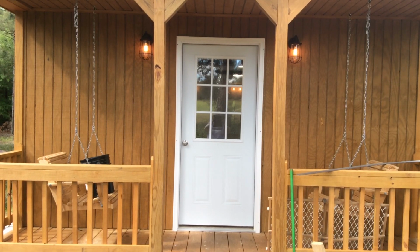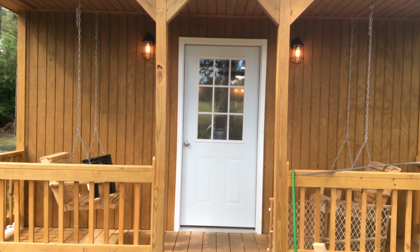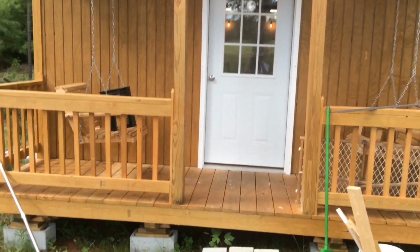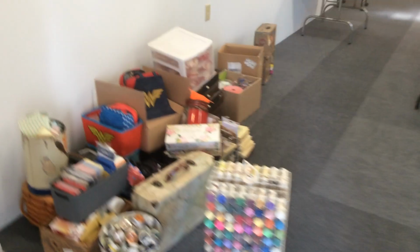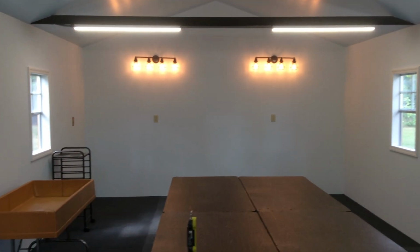Do you see it? I have lights. I am so darn excited. So let's go in. Yeah, it's daytime now, but come on, let's go in. I've moved a few things in, just grabbing things every time I make a trip. But here we go. I have lights.